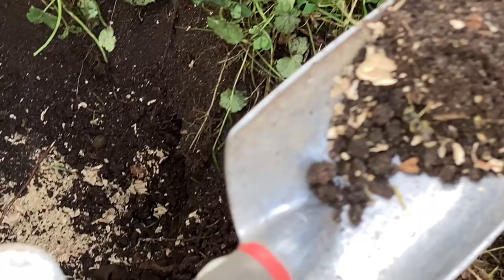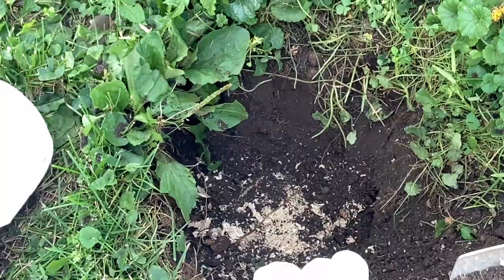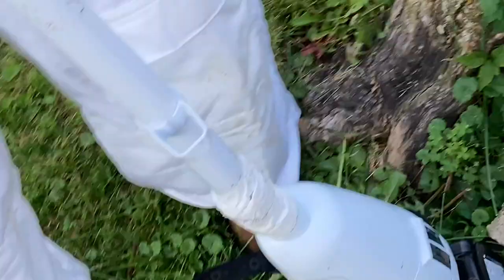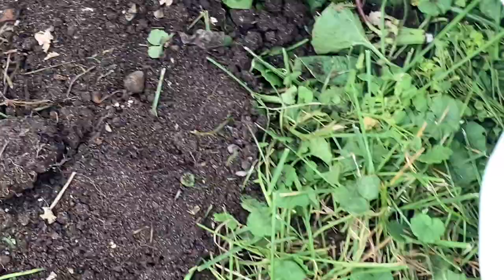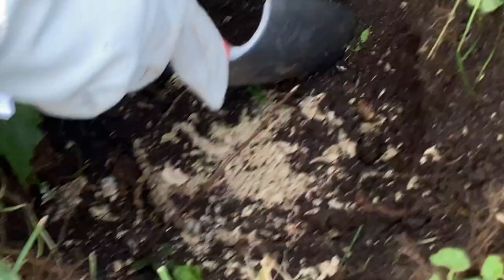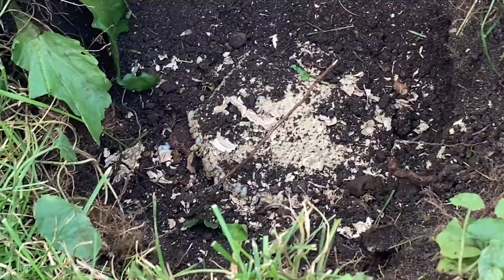I just don't want to get any debris out. Oh, where'd you go? Did you buy one? You need a hand with that? Yep, yep. You got it? Yep. Okay, cool. Good sized brood comb right there.